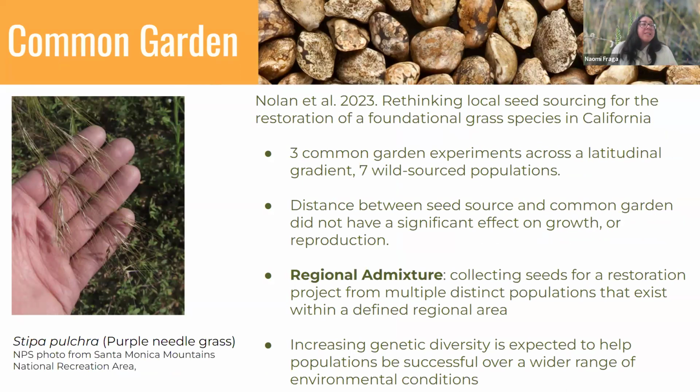So there was a common garden study published in 2023 by Nolan et al. called Rethinking Local Seed Sourcing for the Restoration of Foundational Grass Species in California. This looked at the California state grass, Stipa pulchra, purple needlegrass. So they established 3 common gardens across this latitudinal gradient, and they used 7 wild collected source populations. And what they found is that the distance between seed source and common garden did not have a significant effect on growth or reproduction. And what they recommend as a result of their paper is a regional admixture seed sourcing strategy for this particular species.